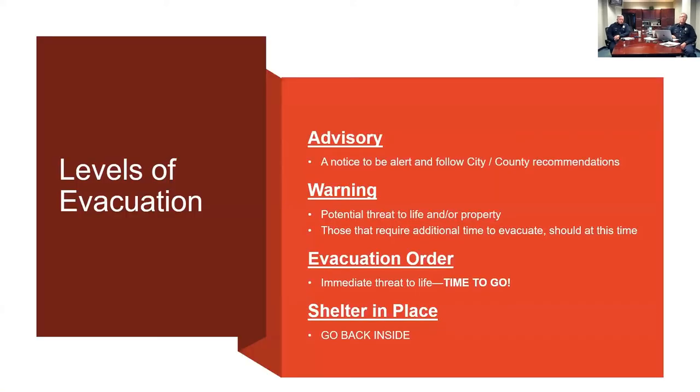Next slide. So you've heard of evacuation, and there's a little confusion about what an evacuation means, the message that you hear. There are different levels based on the severity. There's an advisory, or sometimes a pre-advisory. That would be a heads up for you. There's a fire going on. We have crews on scene. You might smell smoke, but we just want you to know that this is taking place, and to be aware of that and to pay attention.